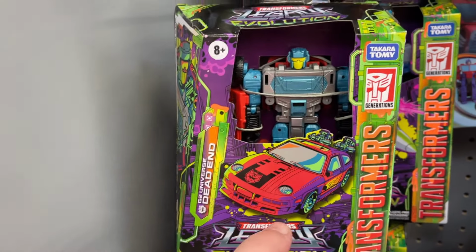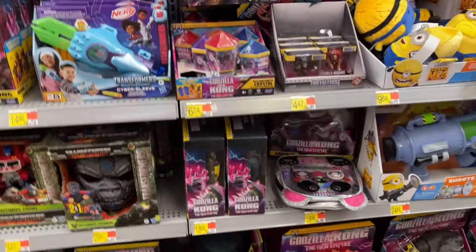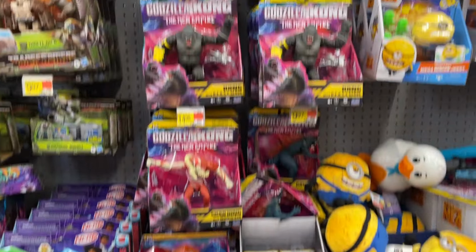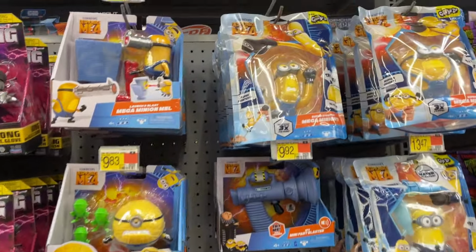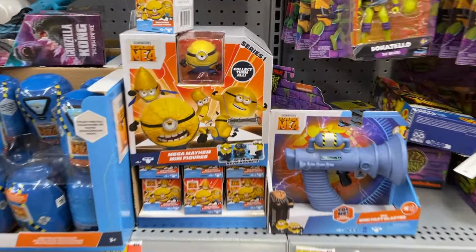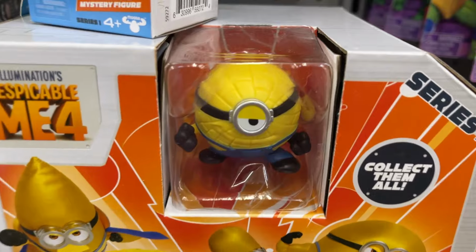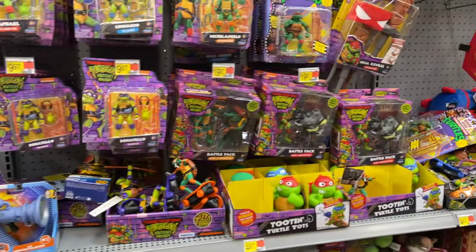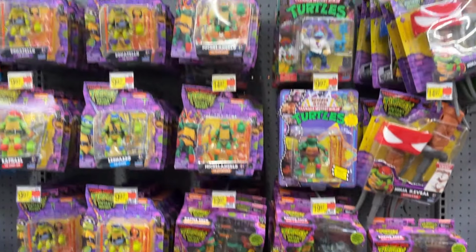Like a dead end, Godzilla Kong. I feel like Godzilla Kong has been kind of consolidated, so all the Despicable Me can start grouping in. Got some mystery. Apparently this guy's a big deal. I feel like he is everywhere. Got some turtles.